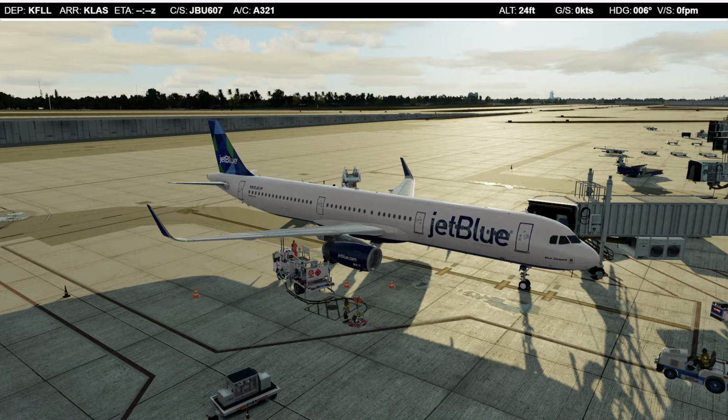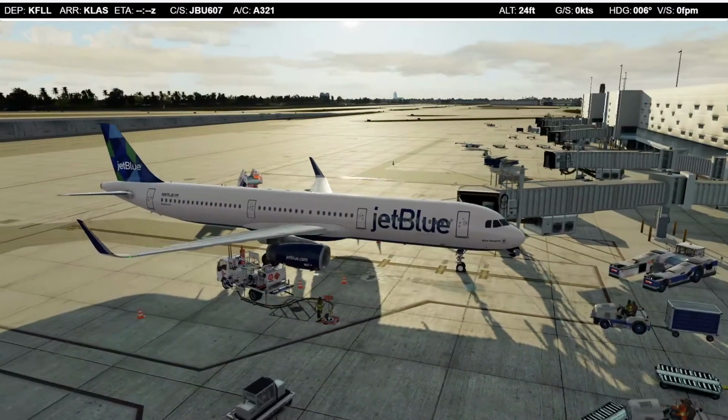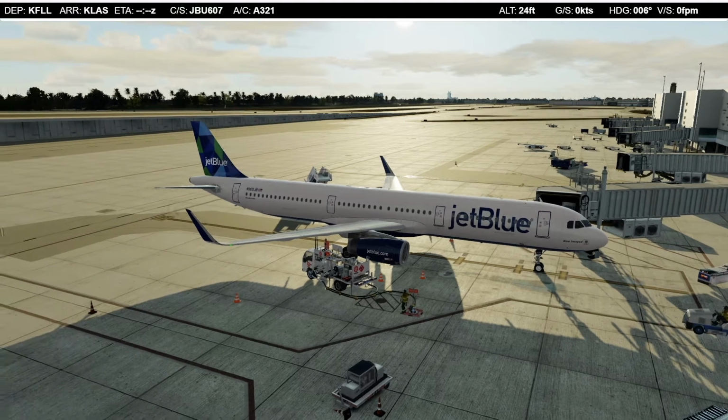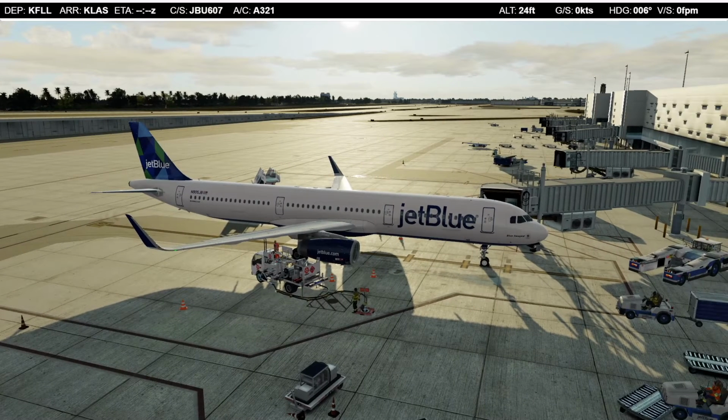Today we are taking the A321 Sharklets in the beautiful JetBlue colors from Fort Lauderdale over to Las Vegas. So that's quite a long flight for an A321. And I'm doing this flight simply for the reason I enjoyed the last FSLabs live stream so much, where we did the Air New Zealand operations. That was so cool being back in the FSLabs, so I figured I would just add another FSLabs flight on top of this just after the last one. And so here we are.